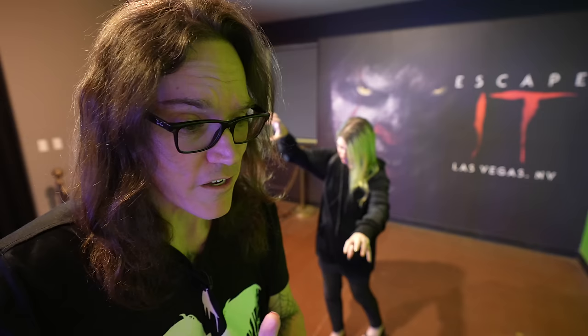Now, here's the thing. Whenever we do escape games like this, we don't like to show how to solve the puzzles. We're here because of the artistry of it. The people who take the time to build these near-Hollywood sets are beyond beautiful. Usually when you go through them, you're rushed, but not today. We invite you to sit back and enjoy Escape It.